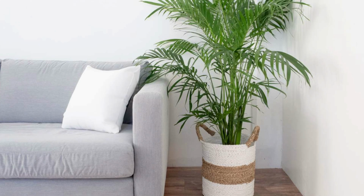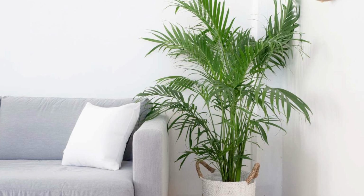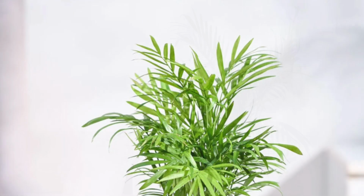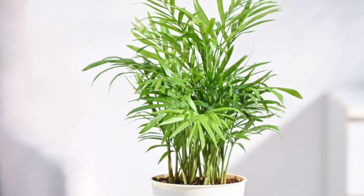Bamboo palm, the air-refreshing tropical plant. Bamboo palms are top-rated air purifiers, removing toxins while increasing oxygen levels in your room. They also add a zen-like tranquility, making them a perfect plant for relaxation.